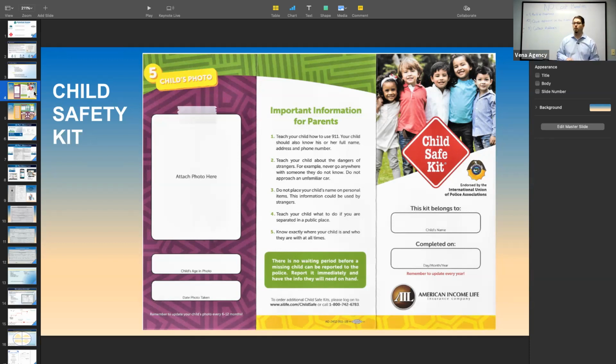Same exact thing. A woman was paying for something, took her wallet out of her purse, paid, and went to put her wallet back in her purse. Her daughter was gone, right? She actually had one of these kits on her. She gave it to the authorities that were in the mall. They locked the mall down, and they ended up finding her daughter 10 to 20 minutes later in a bathroom in the mall.